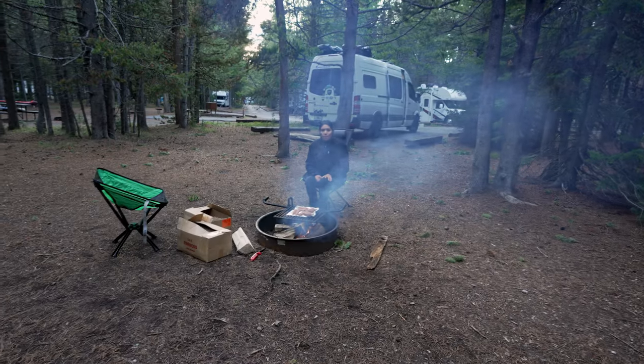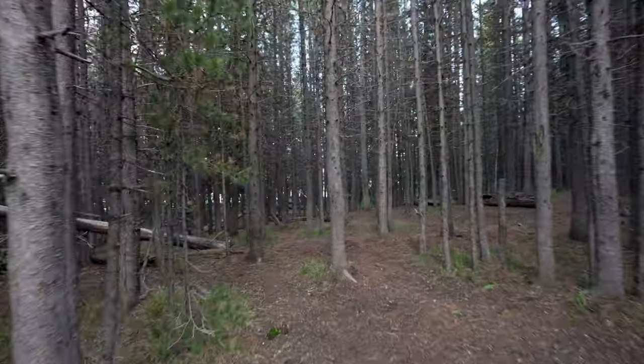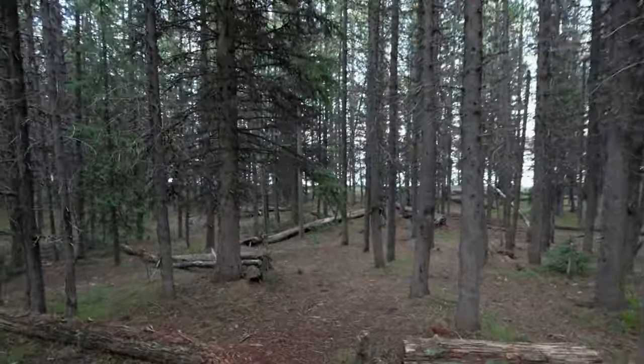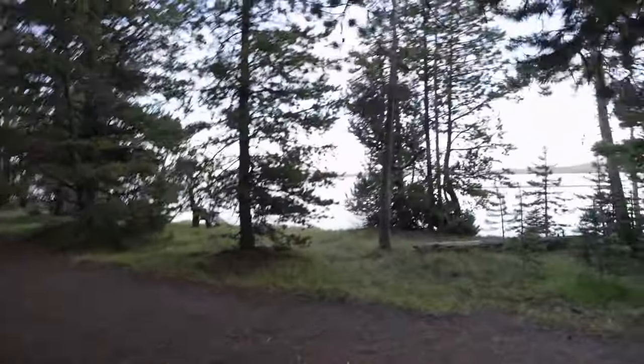So we're sitting here grilling and we look back behind our campsite and it looks like we can see some water through the woods back there. So let's go see what we can find. It's so pretty, this bird's chirping. Oh, almost there. It's definitely water. Oh, this is looking pretty.